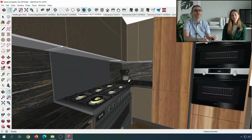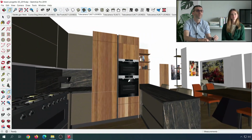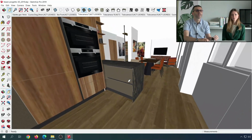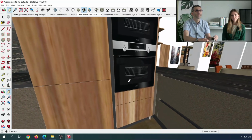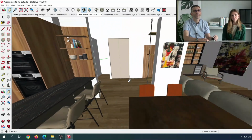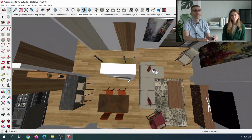Here we have the corner unit, then the fridge, and the column with both ovens, the standard oven and the microwave. Here we have a drawers unit, just like we have below the oven, and then we jump onto the other side.